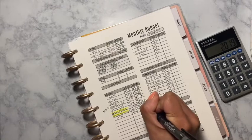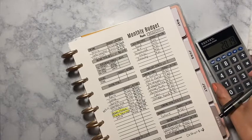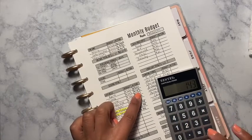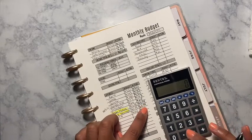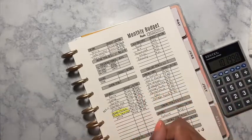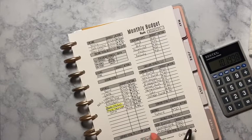Storage, I'm going to knock myself out if I don't take that storage off. And MTA, I put $44. So let's add all that up: $500 plus $143 plus $150, $103, $64, $14.99, and $44. So that is $1,019.98. That's not bad.